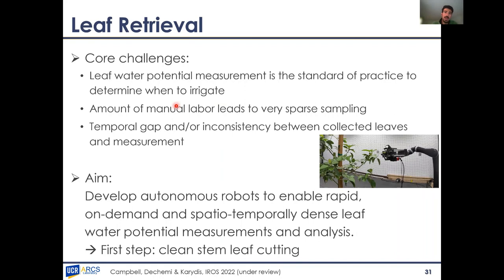And again, in contrast to walking a stick in the field, collecting the data and then putting it on, let's say, the cloud, there is a temporal component here which is important. By the time you cut the leaf, there is only a very limited amount of time before you put it into the pressure chamber and do this analysis, which is to identify the potential. If you wait, the reading is no longer valid.